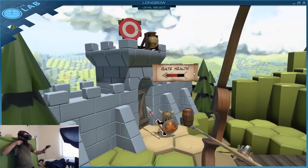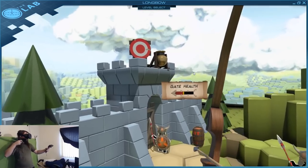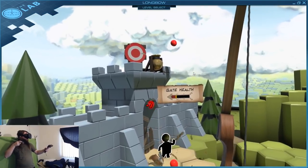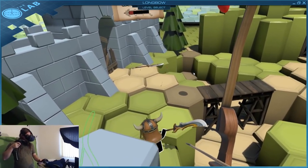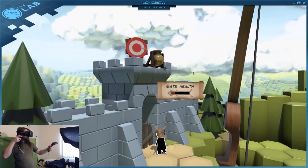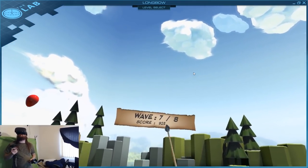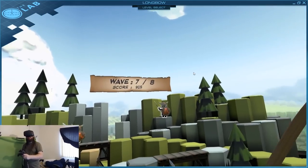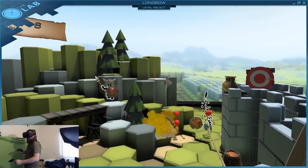I feel like I'm a dwarf, but dwarfs don't have archers. That doesn't even make fucking sense. I just shot him through the goddamn head. Boom. You piece of shit. Don't you do it. Quickscope. Motherfucker, quickscope. There you go. Oh, we have one hit left. We're good. This is wave 7 out of 8. Freedom shot.